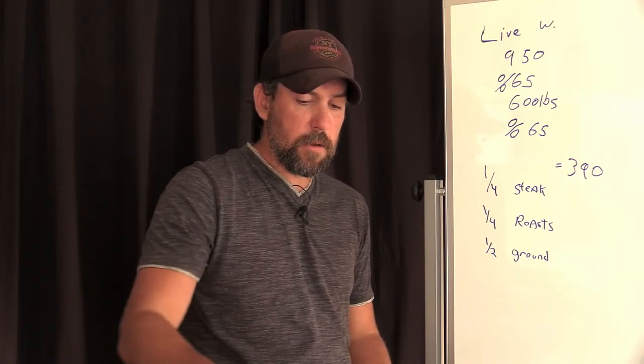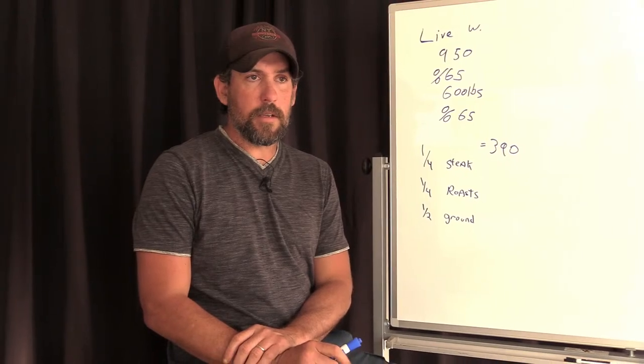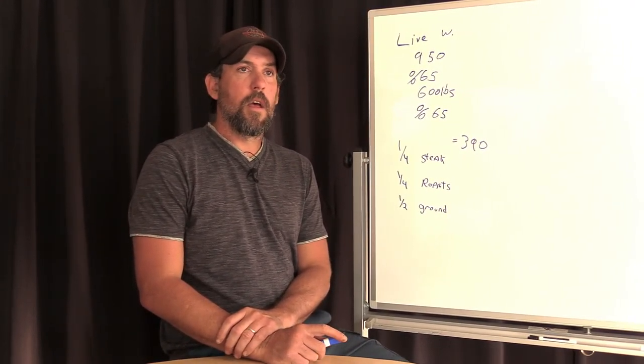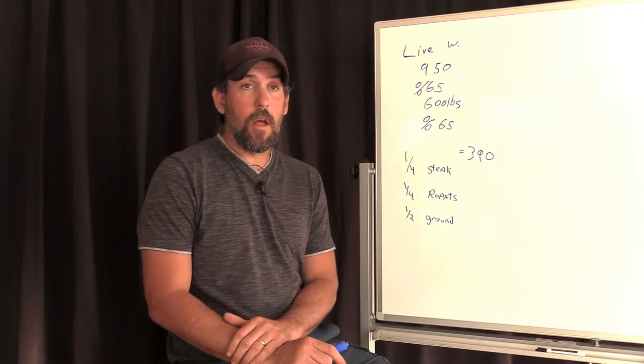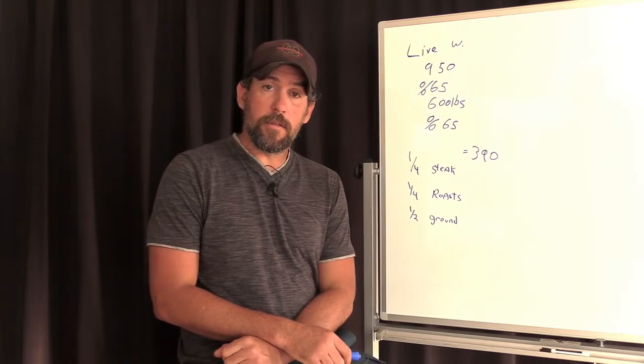One big question I get, or that we get, when buying beef in bulk, a lot of folks ask, well, gee whiz, what kind of freezer space am I looking at? What kind of freezer do I need? So you will have a good idea of what to expect depending on how much you buy, whole animal, half, maybe even a quarter, whatever that turns out to be.